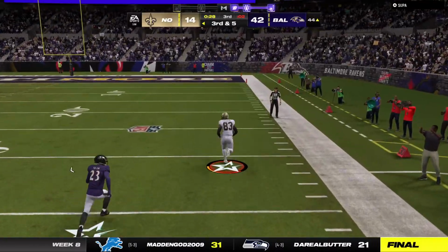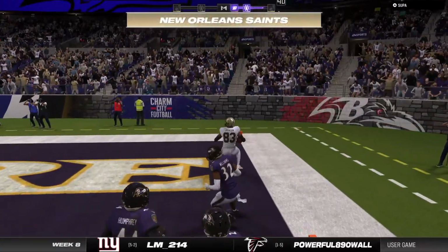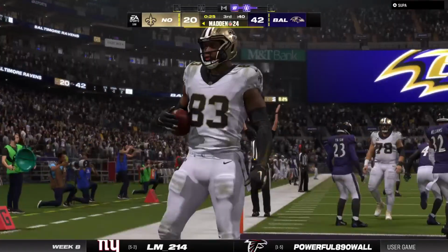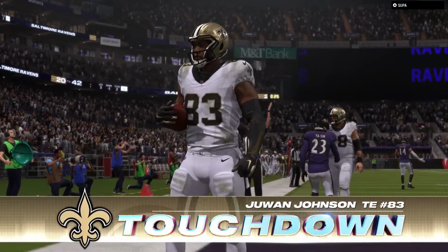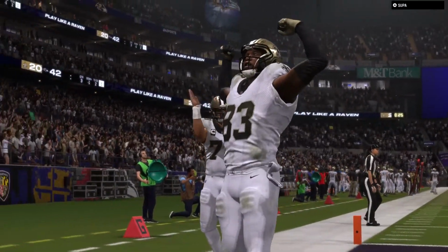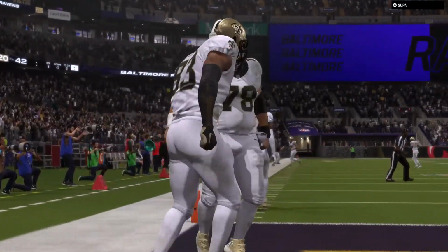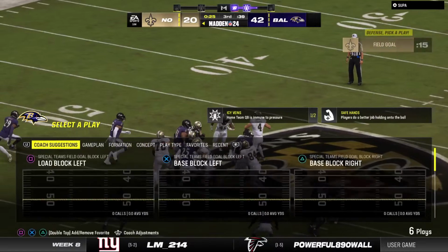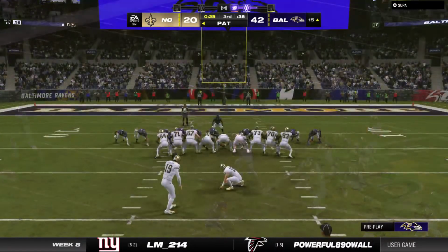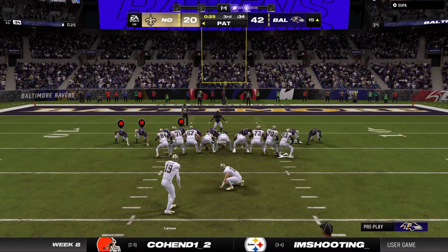There's a short one to the tight end, Johnson. Oh, he breaks a tackle, and he's got an alley. Touchdown, Saints. Juwan Johnson, his first touchdown on the year, and the Saints get a bit closer. And there's a situation where as a tight end, once he gets that end zone in his sights, he's not going to back down from anyone. He doesn't worry about running to daylight. He doesn't mind running through contact. That's totally fine by him.